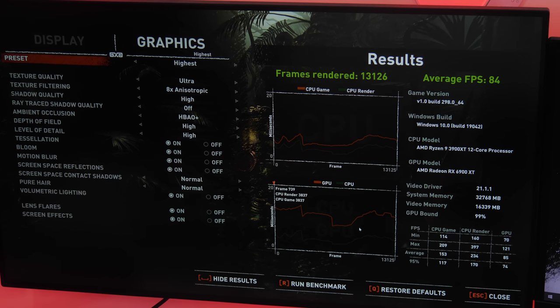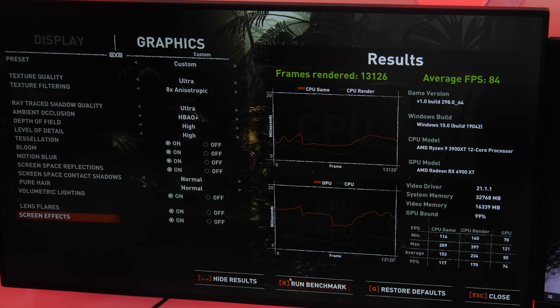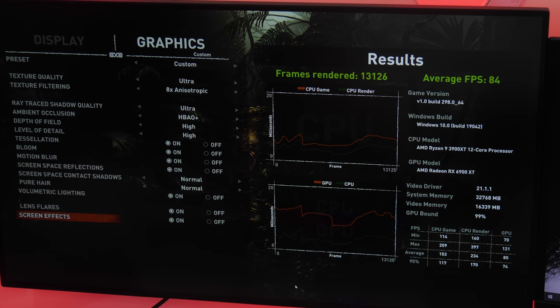And there we go, we have an average FPS of 84. So let's go ahead and we will turn ray trace shadow quality onto ultra. And then we'll run the benchmark again and see if we can beat that 60 FPS mark that we're after.